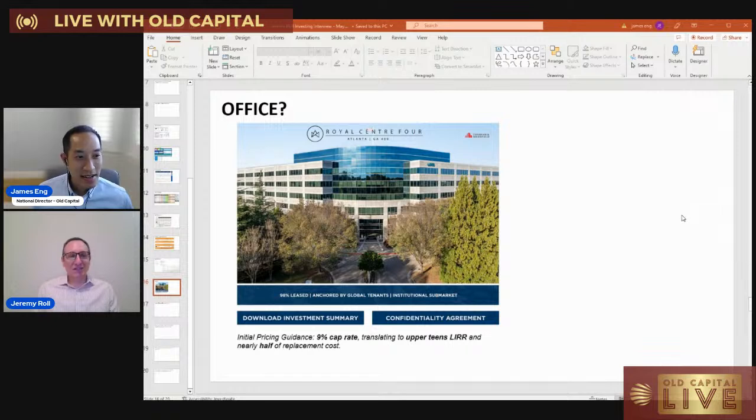Because now you're doing literally a development from scratch. You're not taking the building, stabilizing it, and then releasing it over time, or even repurposing it, which is less risk to an extent than doing a full-on development. Right, right. Okay.